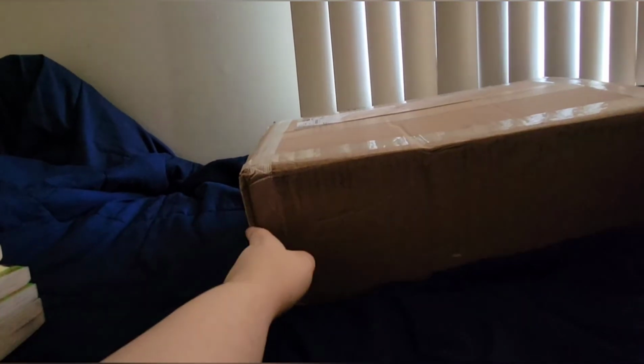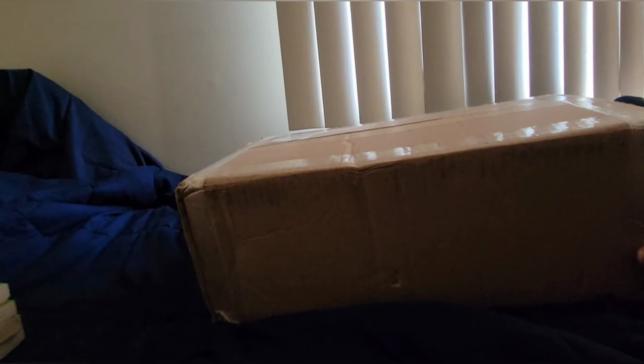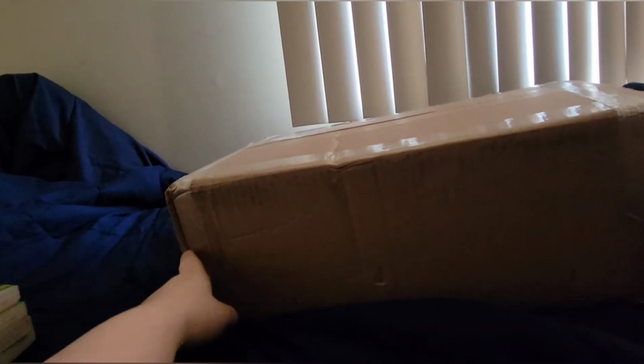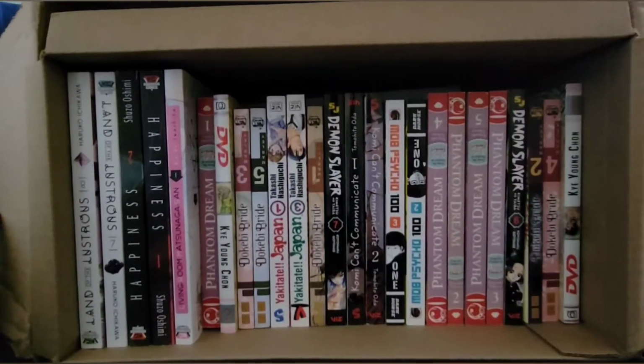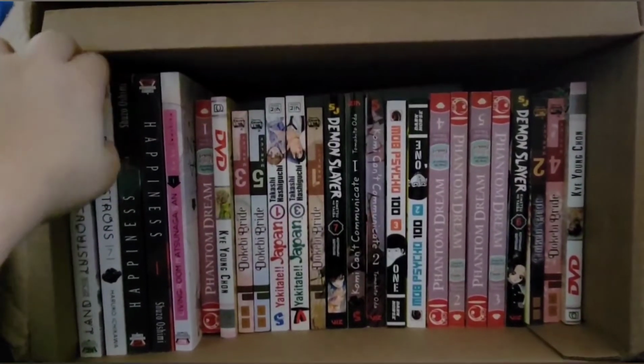Now we're gonna get to the big boy right here, which I'll just go off camera and open because it's a little awkward to do it from right here, so give me one moment. All right, there we go. As you can see, I got a lot of manga. Again, got stuff from the clearance section because I can't resist the clearance section, and I got some titles that I needed updating, like Land of the Lustrous, which I'll start with right here.